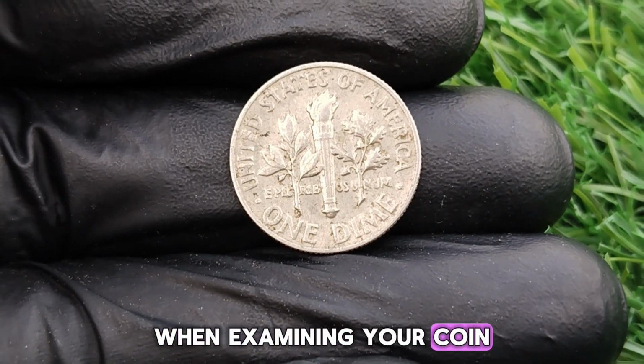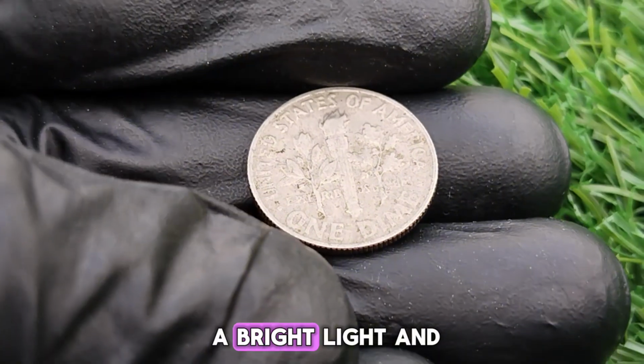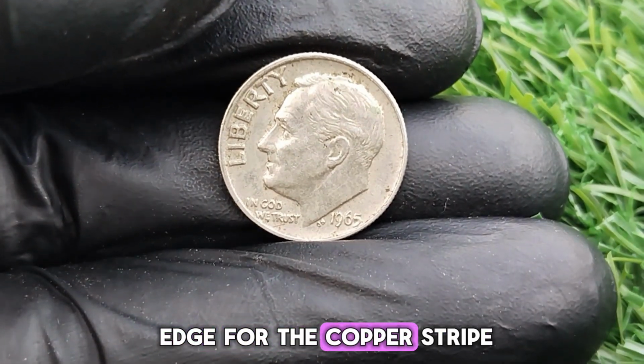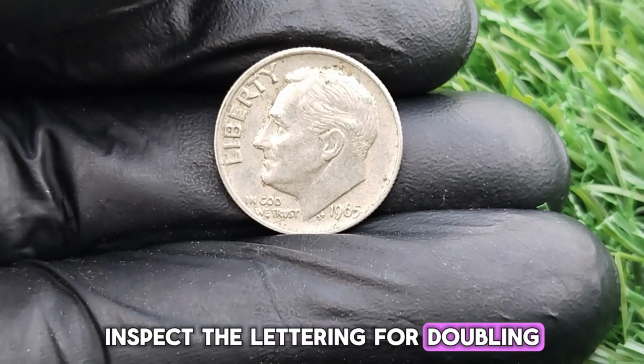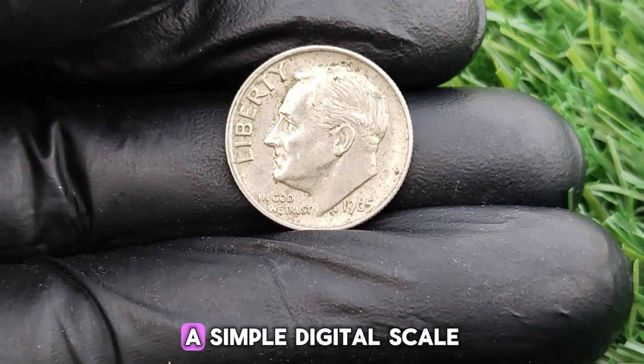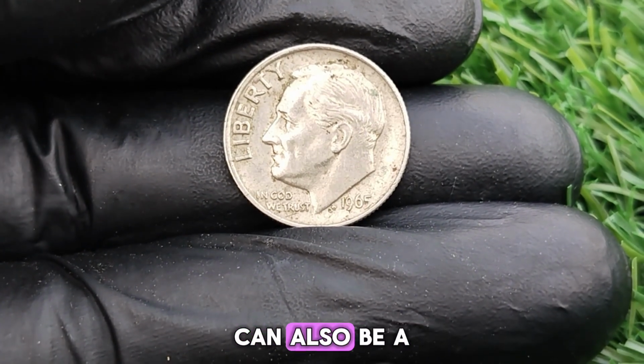When examining your coin, good lighting is essential. Hold the dime under a bright light and slowly rotate it. Look carefully at the edge for the copper stripe, inspect the lettering for doubling, and check the overall surface for unusual features. A simple digital scale capable of measuring to 1/100th of a gram can also be a valuable tool for collectors.